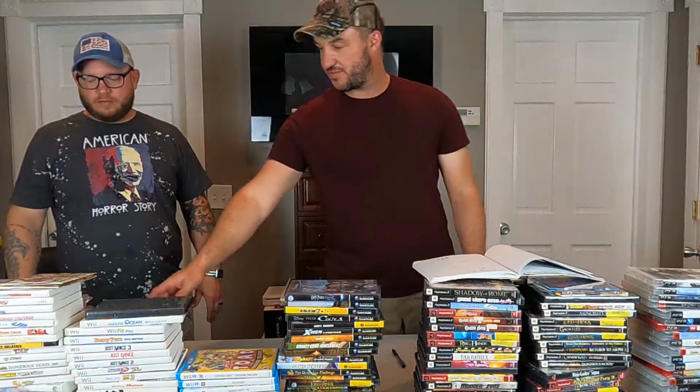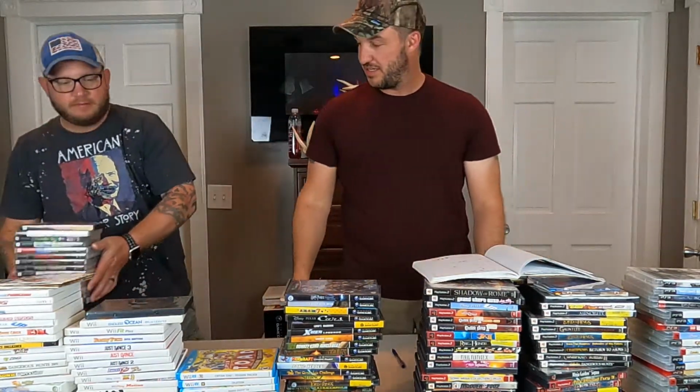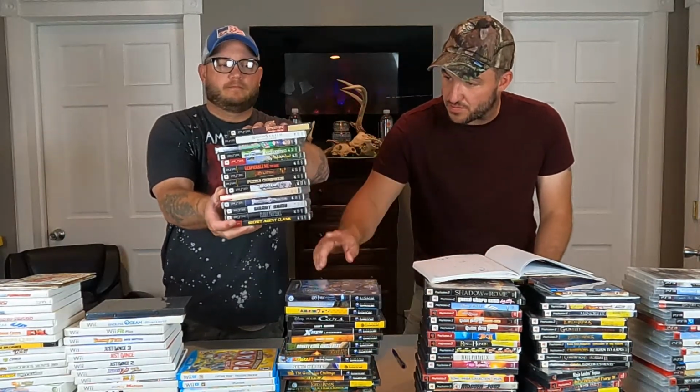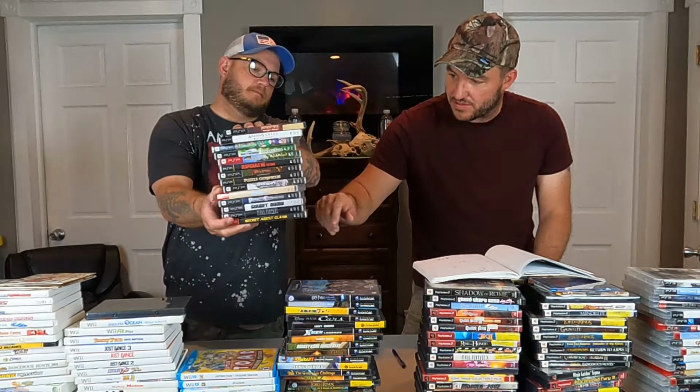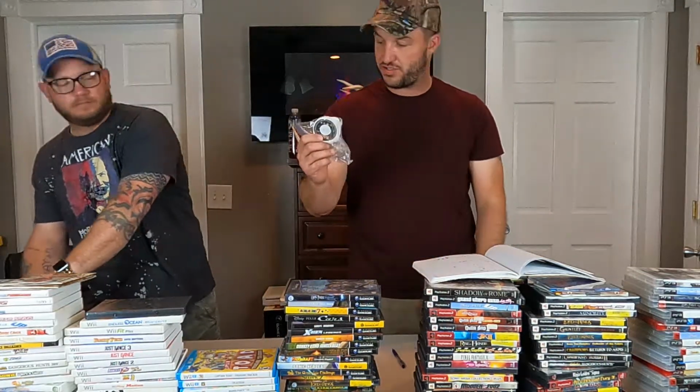First off, we'll do these ones right here. These are for the PSP. There's 14 of them. There's 2 of them that are sealed, and then there's an additional 3 that are loose.